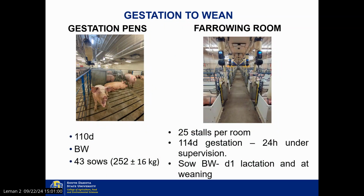This research was conducted from late gestation to weaning. The sows were located in pens where they were weighed on day 110 of gestation. We used 2 groups of sows, 43 sows total, with an average body weight of 252 kilos. They were moved into the farrowing room. We had 25 stalls per room, and they were under supervision from 114 days of gestation until they farrowed. Sows were weighed at day 1 of lactation and at weaning too.